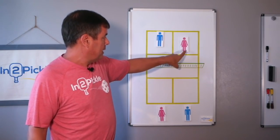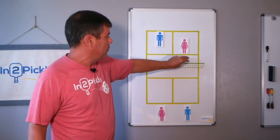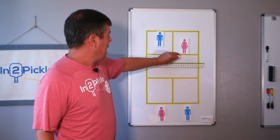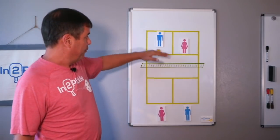If I try and hit a third shot to this player, and let's put this player up on the line. So if this player's up on the line, I have very little room to work with to hit that third shot in. This player being off the line, I can hit it here and not have a problem. So I can let it float a little bit.